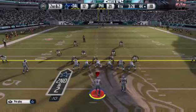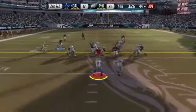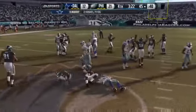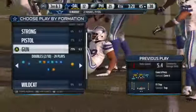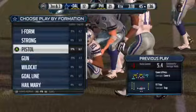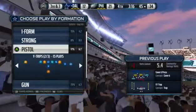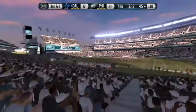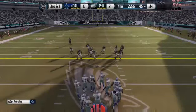Harris is going to get set in the slot for this snap. The Cowboys have it at the 44. Can't find space, and this will be a loss of one on the play. How about the defensive line? Getting that penetration, getting off the football at the snap, and getting it done, getting in the backfield and making that tackle.